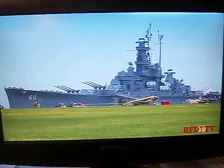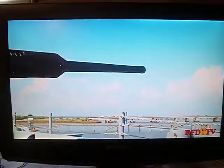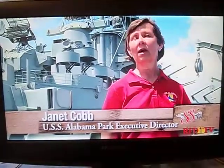The Alabama represents the defense of the nation, the spirit of the people from Alabama. Our mission statement was given to us by the Alabama legislature, and that is to honor the veterans of all services, everybody that wore the uniform in any of the branches in any conflict. And secondly, our mission is stated to educate the public on the sacrifice of those men and women.